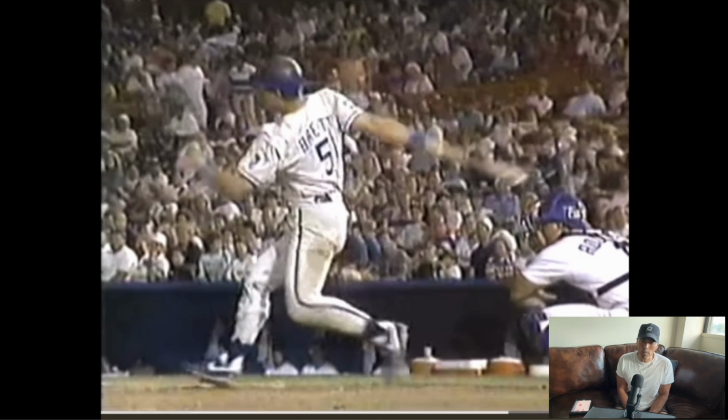And God, so many of Don Mattingly's hits are lucky bloopers. I'm telling you, I don't know. And same with Tony Gwynn. They're these kind of slow ground balls that find a hole. I don't know.